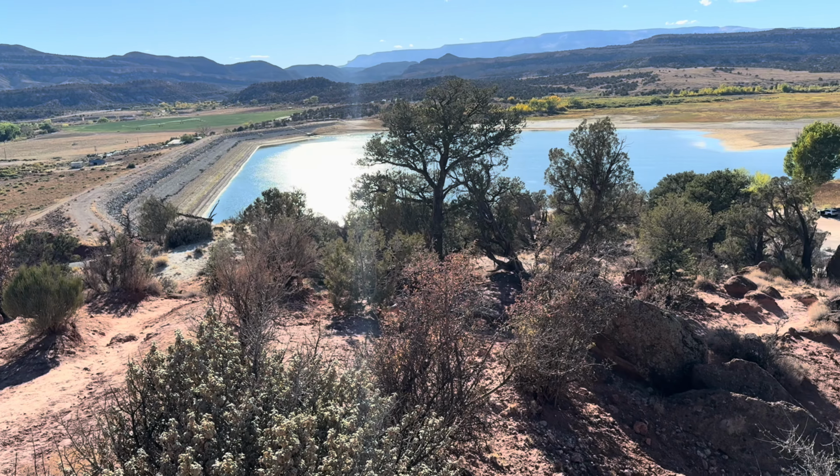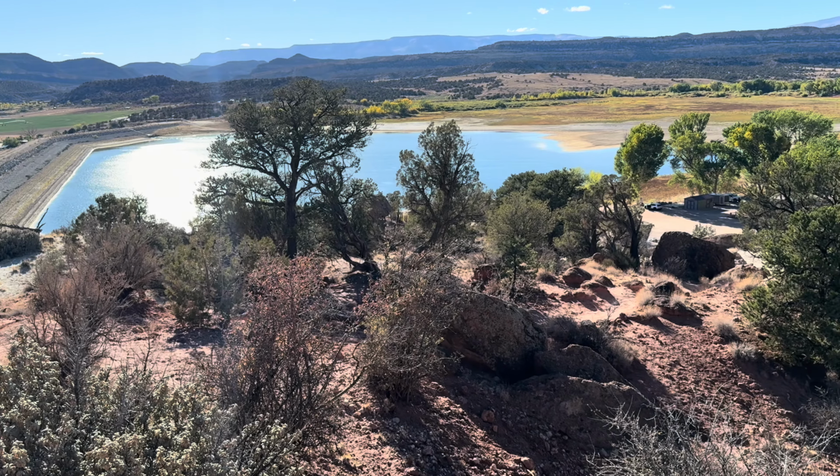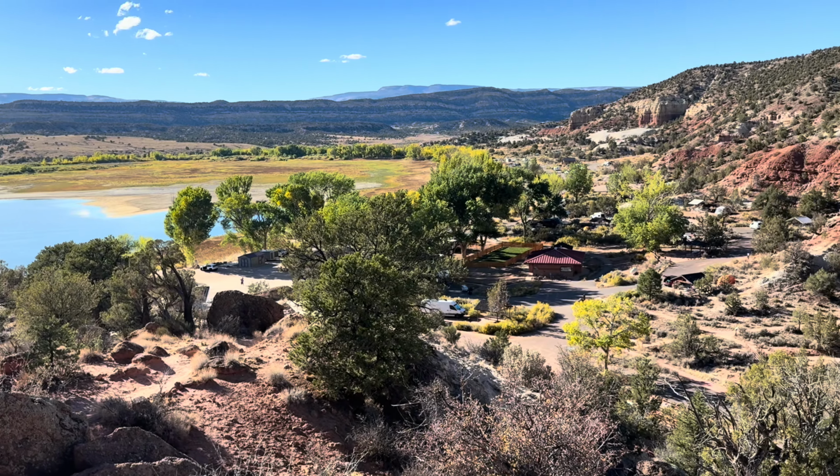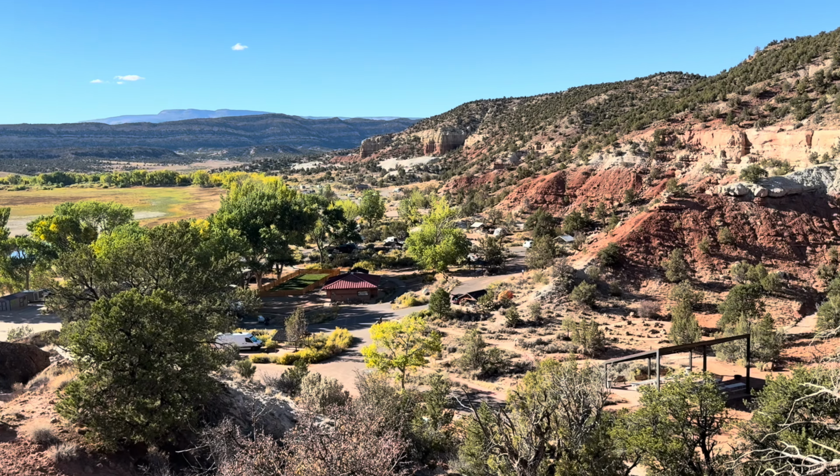Here's a view at the high point of our hike at Petrified Forest State Park. It's on Wide Hollow Reservoir, and in the center of the picture where the trees are is where the campground is.